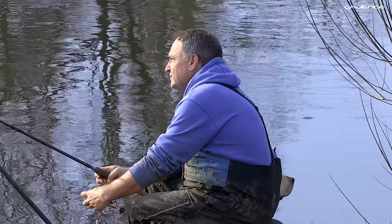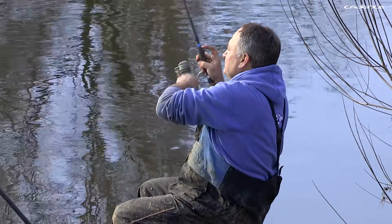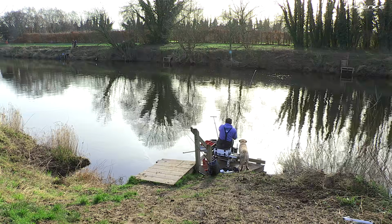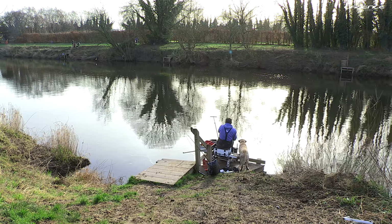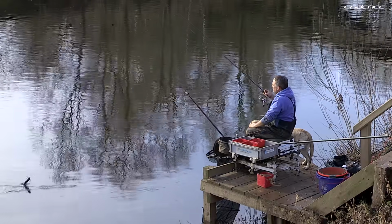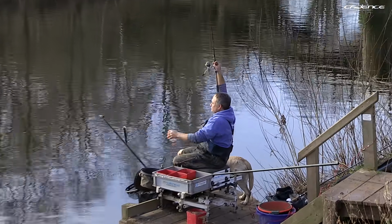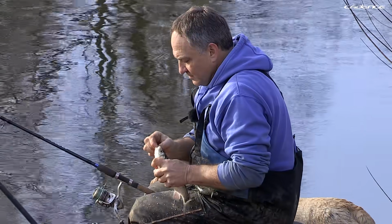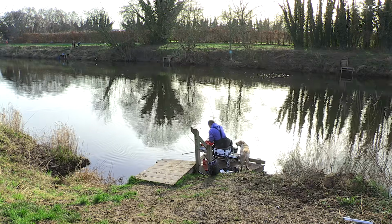Well, if you are thinking of giving the Hereford stretch a go, I think the best advice is to go to the local tackle shop, Woody's, and get some bait and get some advice off Woody, because as I mentioned at the start, he really does know the river very, very well. And because of the different varying conditions, he'll put you on the fish and explain the best tactics. So that's the best advice, really.